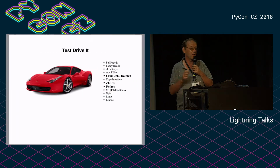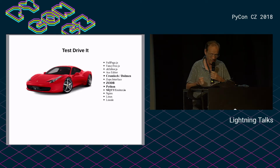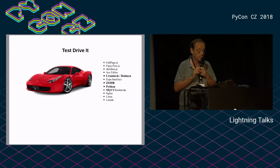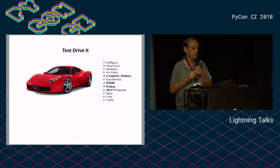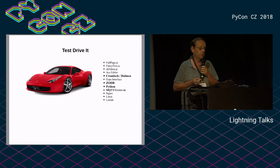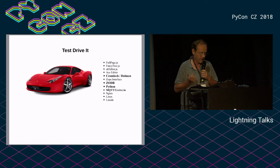It's all done in Python on the ZODB. It's an object graph database, wonderful software. I use Cromlech and Dolman, brilliant guy. For the chat servers, I have a tree of chat servers. I use emitter.io, which is an MQTT server. And unfortunately, I had to use JavaScript on the client.